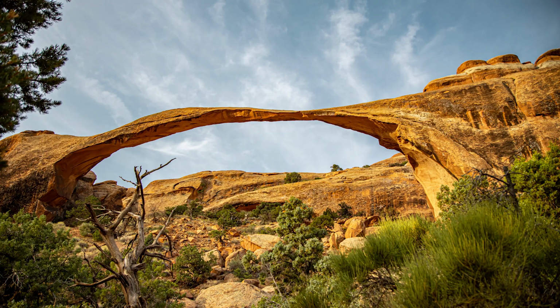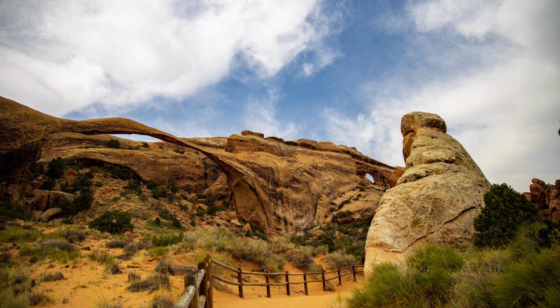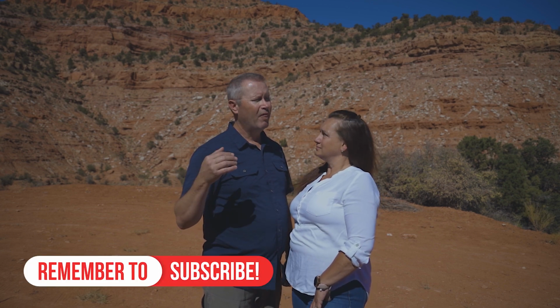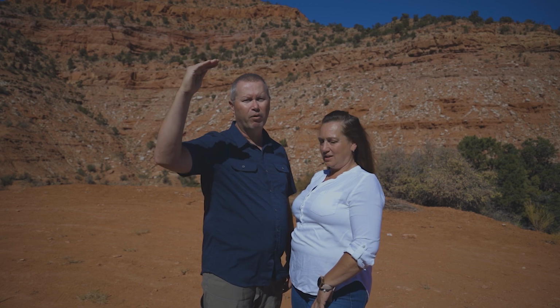So the Landscape Arch is 290 feet wide. It is the largest arch in Arches National Park and said to be the largest span of arch in the world. Just amazing. The size of it and the overall beauty of it is just breathtaking. Now, there are several different locations that you can take a picture of this arch from. They don't let you walk up underneath this arch because in 1991, 18 tons of rock fell from the underneath side of that arch to the ground below.